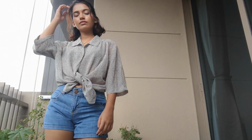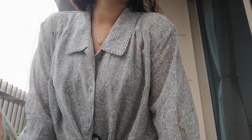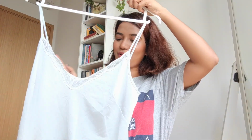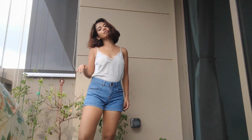It's so pretty and the way I would style it is just to tie it up. It's a really flowy and breathable fabric, so it's good for the summer. Now this might be my favorite piece from the whole haul. It's just a really nice camisole in this light blue color.